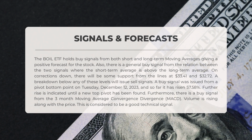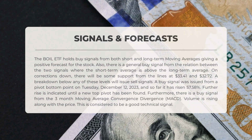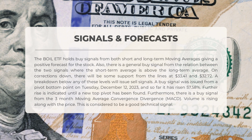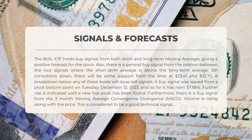Let's take a look at the signals for BOIL, an ETF. The BOIL ETF shows positive forecasts as it holds by signals from both short and long-term moving averages. Additionally, there is a general buy signal from the relation between these two signals, where the short-term average is above the long-term average. In case of corrections down, there is support from the lines at $33.41 and $32.72. However, if the stock breaks below any of these levels, sell signals will be issued.